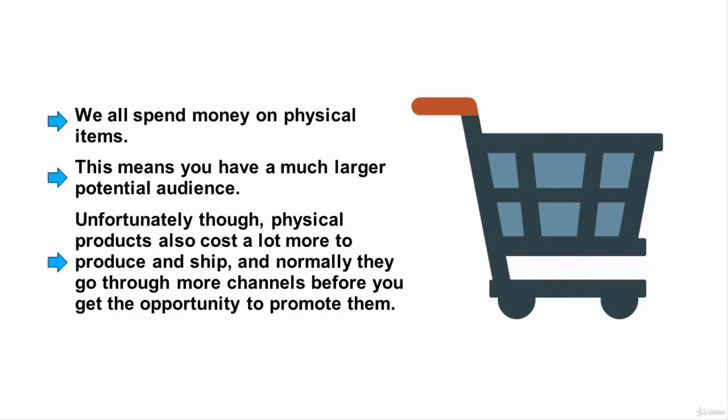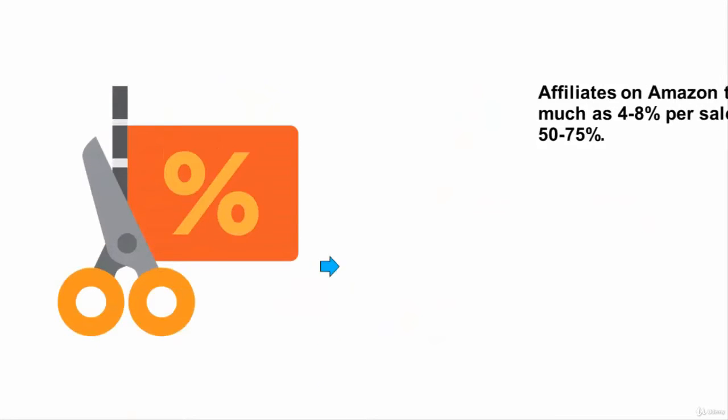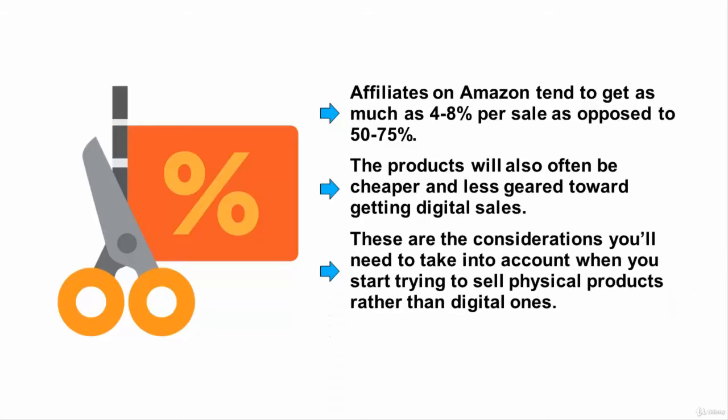When you sell a product through Amazon, for instance, the money is going to get split between you, the product creator, Amazon, the delivery company, and possibly even another reseller. As such, affiliates on Amazon tend to get as little as 4 to 8% per sale, as opposed to 50 to 75%. The products will also be cheaper and less geared towards getting digital sales. Why would someone click your link to buy a computer when they can just go to their local technology store?